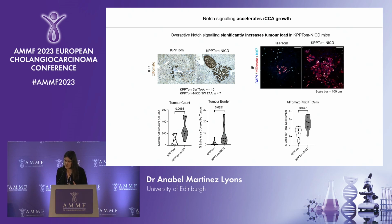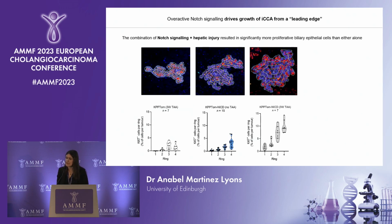I also wanted to characterise where exactly proliferation was happening in these tumours. The white cells you can see here are ones that are proliferative, and we saw a significant increase in proliferating biliary epithelial cells as a result of overactive Notch signalling. The next thing I noticed when looking down the microscope was that a lot of the proliferative cells seemed to be clustering at the outer or leading edge of the tumour. So I wanted to quantify this scientifically.